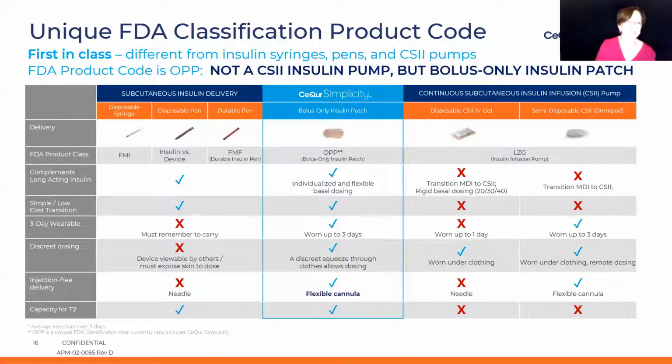So let's look on the left side of this slide, and that's subcutaneous insulin delivery: disposable syringes, disposable pens, or durable pens. You can see the product code underneath that for disposable syringes, insulin versus device, and then FMN for durable pens. And the complement, you still have to take long-acting insulin, simple low-cost transitions, and then 3-day wearable, it is not. Discrete dosing, it is not. Injection-free delivery, it is not. It does have the capacity for patients with type 2 diabetes. So obviously syringes come in and pens can dose whatever dosing needs to be for both type 1 and type 2 diabetes.